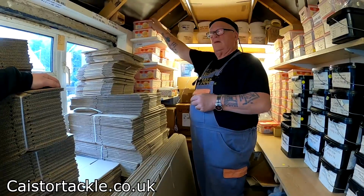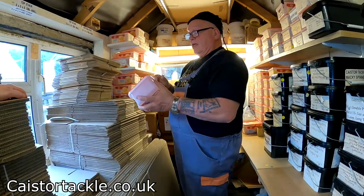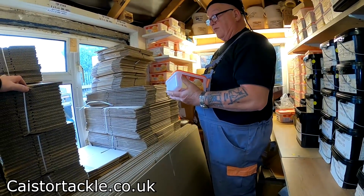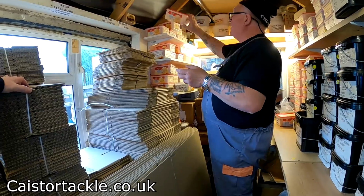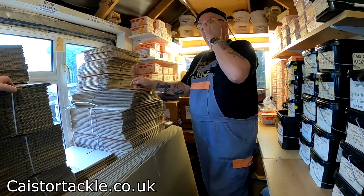So what you're saying is, I could, if I paid for the mould, actually have the Vernon grip weight. Yeah, I mean, nowadays all our moulds have got CT actually engraved in them. So if you see a weight and it's got CT on it, then you know it's Caistor Tackle. Right. Okay.